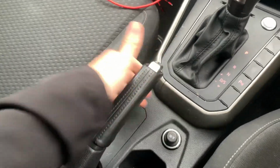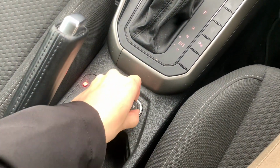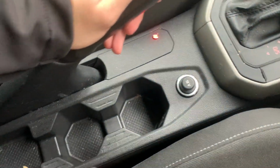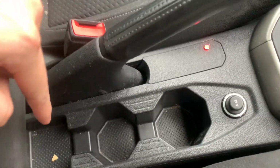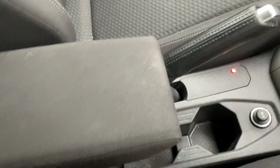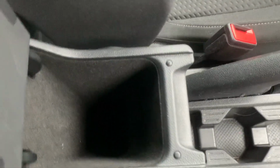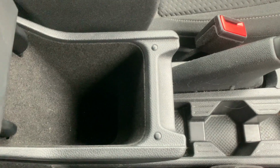You got your manual handbrake over here on the left. On the right, it's a 12-volt socket. Behind, there are two tiny cup holders and a small storage area for your keys. You got a center armrest, which can be extended for elbow support. Underneath it, it's felt lined and a small storage area, rather deep.